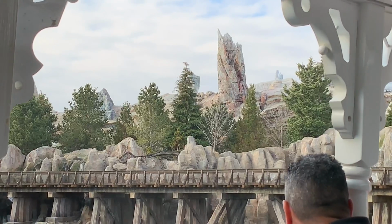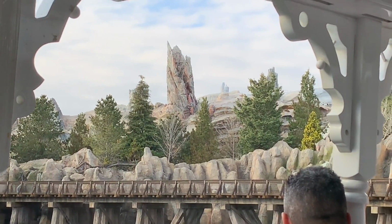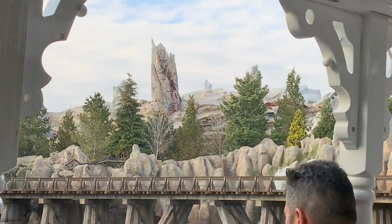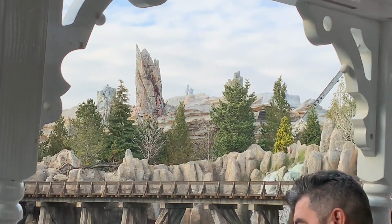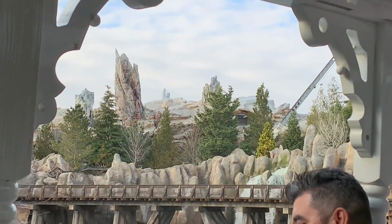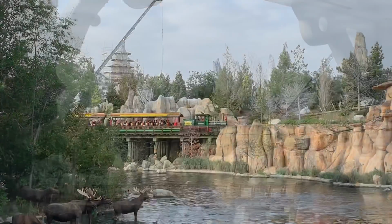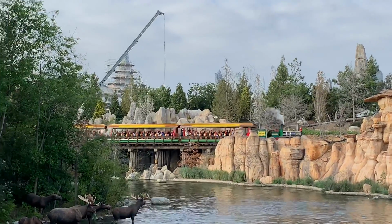And then here's a finished look at some of that rock work. This is all complete now, and it looks really, really good. I love this. It's going to look fantastic when we're inside of the guest point of view looking up at this, because I bet it's going to look even more grand from the ground level. Ooh, and there's a shot of the train. Love that. Always love getting a shot of the train in the background.